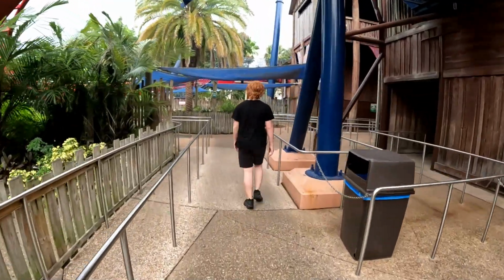All right, so we're gonna go over and try to go over to Shikra. Hopefully the wait time is not that bad. Gwazi was a 45 minute wait, so that was actually not even that bad at all for that attraction, because last time it was 75 minutes. But we're gonna go over to Shikra, so should be interesting. All right, next on the ride is Shikra. Let's do it.